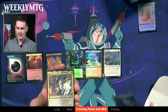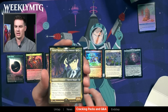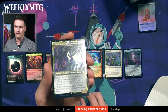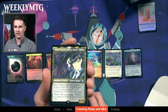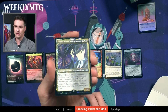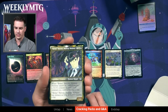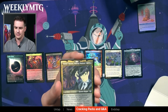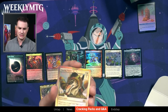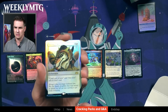All right, and then you will get a showcase. So the showcase cards in this set are all legendary. It will be foil. It will be either Galaxy, as this one is. Look at that sparkle. Or it can be traditional foil. But it will be the alternate art, alternate frame, legendary treatment. Then you're going to get a traditional foil unset reprint.